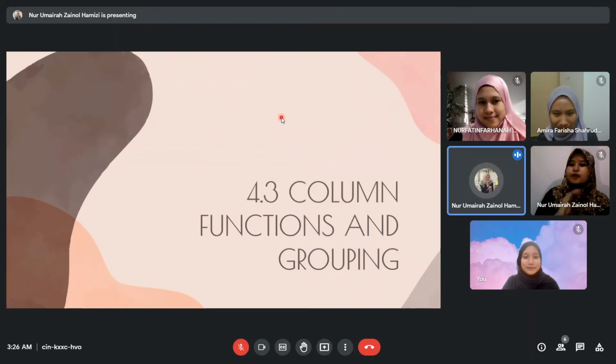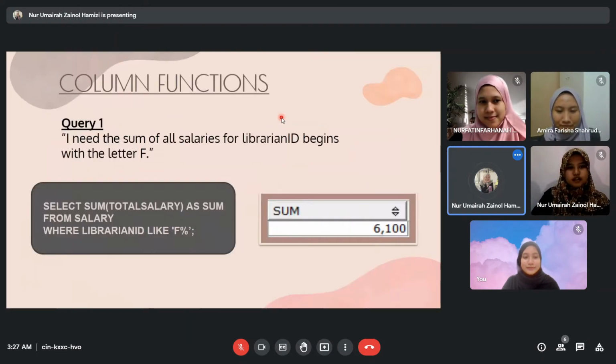Next, we proceed with 4.3, column functions and grouping. First, for column function, the situation is I need the sum of all salaries for librarian ID begins with the letter F. The command is select sum total salary as sum from salary where librarian ID like F%. The result is derived from the set of rows for which the where clause predicate is true. Here, we get to know that the sum of all salaries for librarians with ID beginning with the letter F is 6,100 ringgit Malaysia.